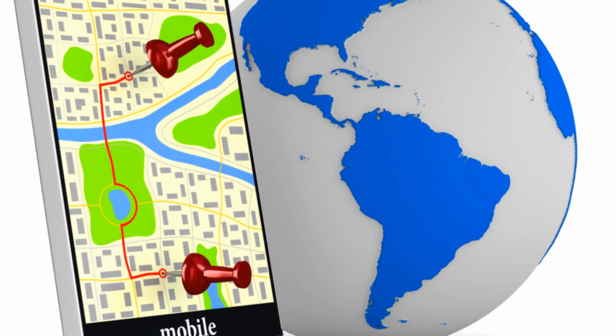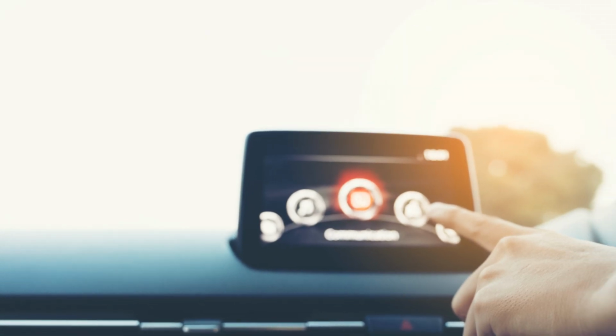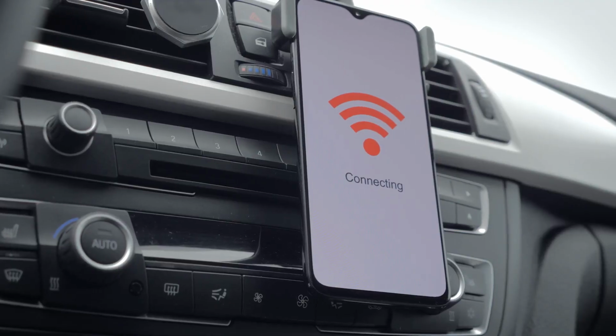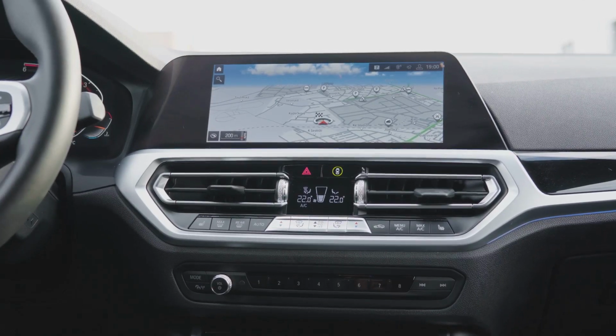Let's dive in and learn how to use one of the best navigation apps available today, Google Maps, especially when paired with Apple CarPlay. Section 2. Apple CarPlay: your phone on your drive. Apple CarPlay brings your iPhone to your car's display. It's like having a giant iPhone in your dashboard. You can use your favorite apps safely while driving.